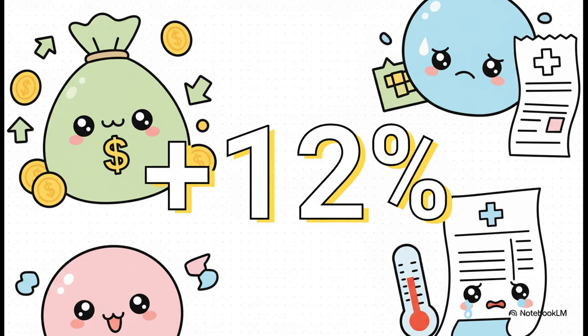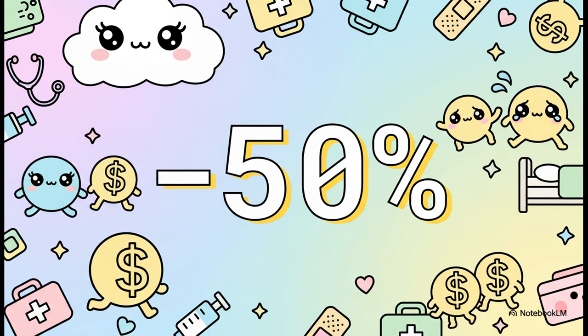Okay, so on one side of the coin, you've got this incredible growth. The company's total revenues for the third quarter shot up by an impressive 12% from last year. We're talking over $113 billion, just a huge number. But then, you look at the other side of the coin. Their earnings from operations got cut in half, a staggering 50% drop compared to this time last year. So, what on earth is going on?